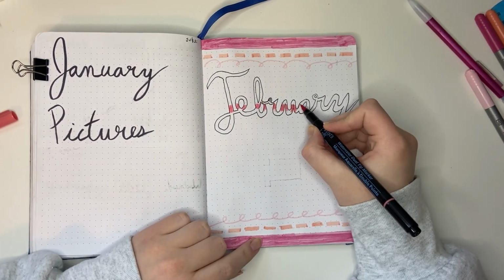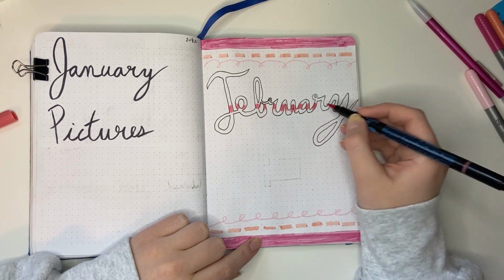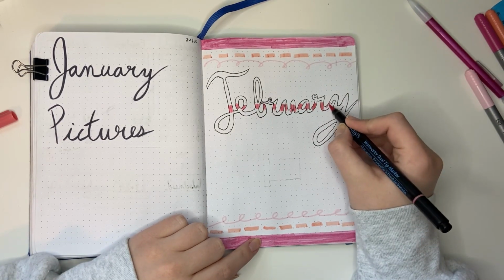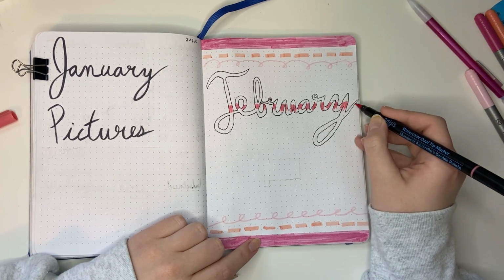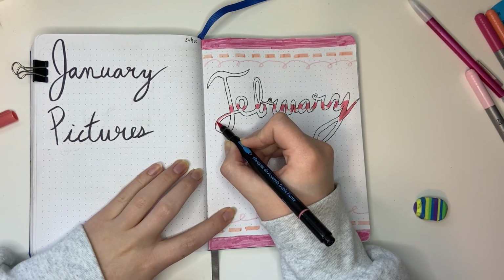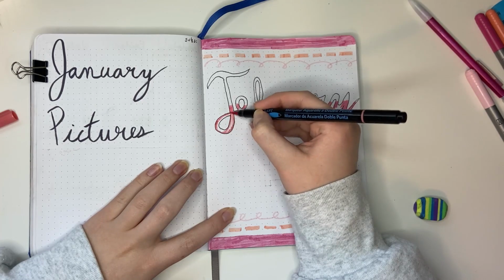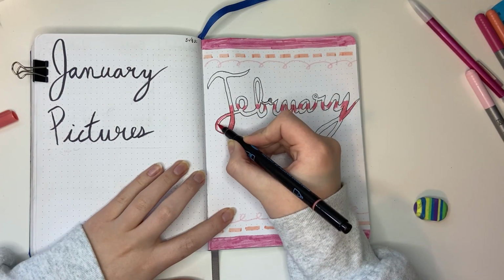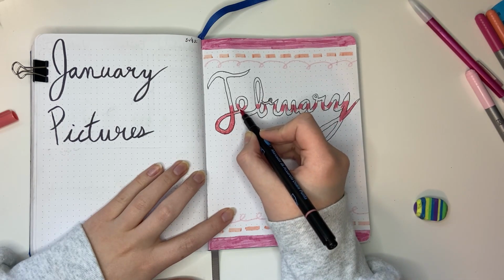And I did notice once I was done the video, I'd been writing in my bullet journal for a few days, and then I noticed that I forgot to add the second line, the second tick in the middle of the F. So it looks like a T. So it looks like it says February, which obviously that's not the name of the month. So I went back in a couple days later, and I fixed it, just the little part that I missed.